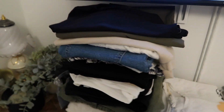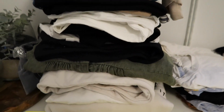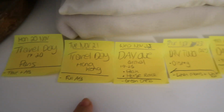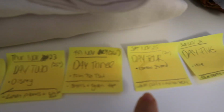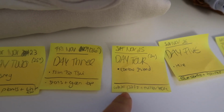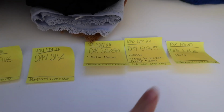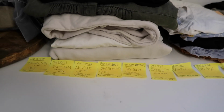So this ended up being the final pile. I have all of the little Post-its, like I said, with the weather and the activities and the outfit. I usually write the outfit down here on the bottom part. You're gonna have to excuse the handwriting on these, it's terrible.